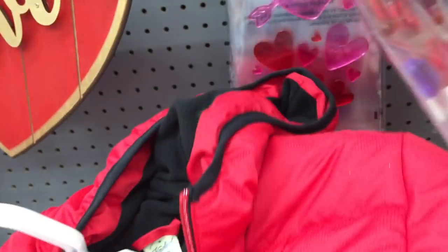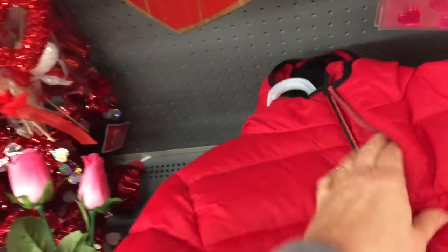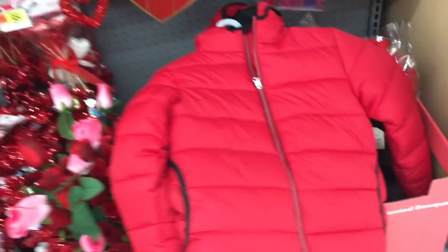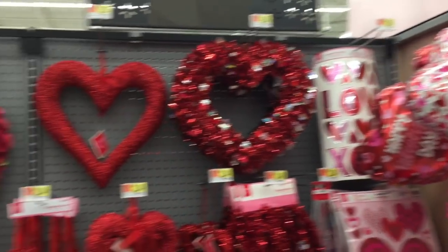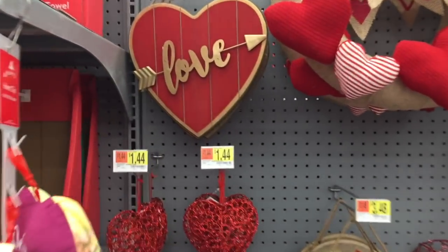This coat is out of place here. I think all these coats are like $7. These are kids' coats and most of them are on clearance. I don't know, you guys. It's here on the Valentine's Day aisle. Let's see. Yeah, $7 for kids' coats. I think this one is really pretty.